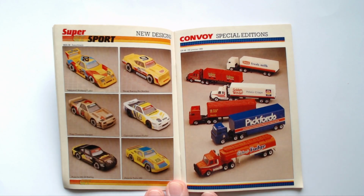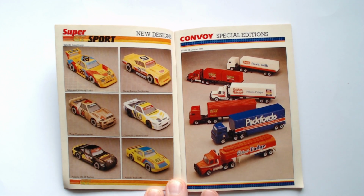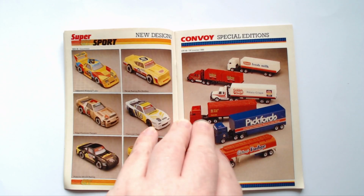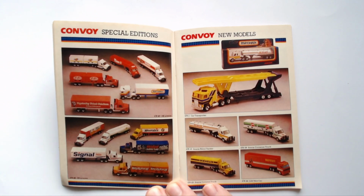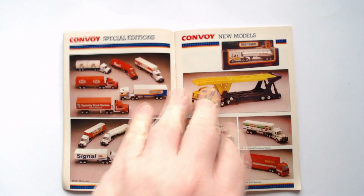Cadbury's Fudge, funnily. It is quite funny because you just see these examples of old marketing on the sides of these toys. Kit Kat, Kentucky Fried Chicken. Breakaway even, gosh. That's got me hankering for a Breakaway now. It's lunchtime and I'm hungry, that's why.